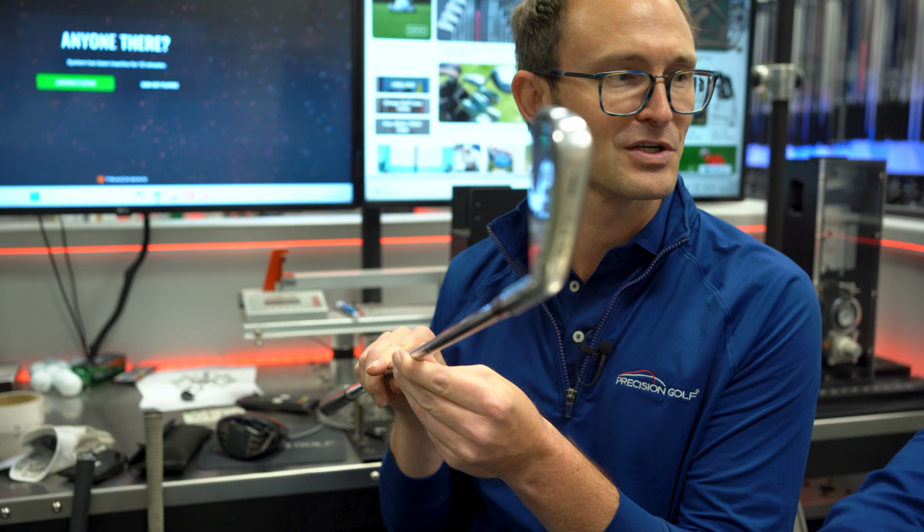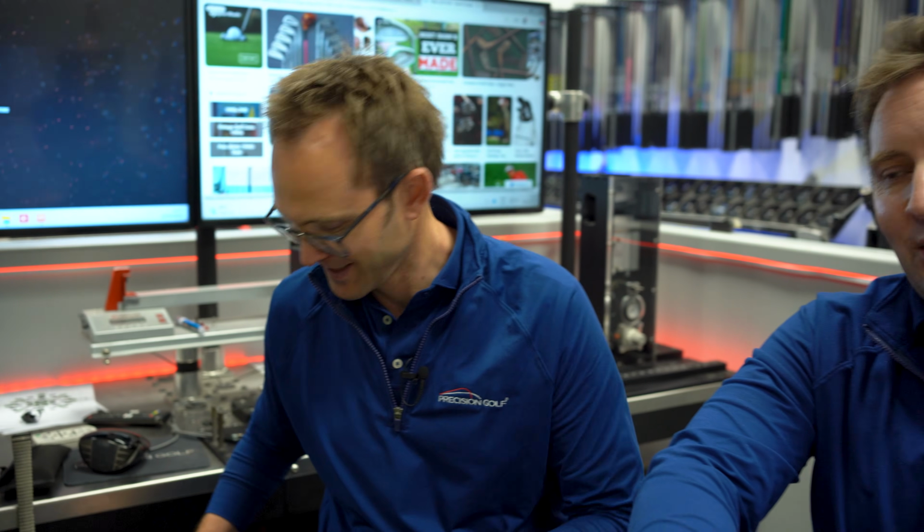There's nothing there. And even worse, it's got a 1 on it. Yeah, exactly. There is no loft. There is no forgiveness. That is brutal. And there's no sole width as well. The angle on the sole, this is the other bit of it, is that it's sharp. The bounce is negative bounce. Yeah, exactly. But there was no fairway watering back then either.